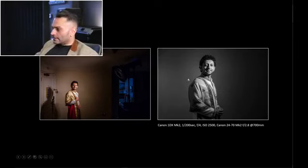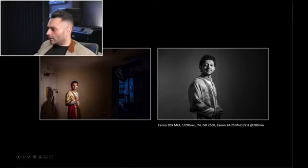The reason I'm getting detail here where I shouldn't be, even though there's no light, is because the light's bouncing off the door. So I've offset him close enough to the door for the door to act as a big reflector, and that's just enough detail and separation there, so you can see what's going on, you can see the outfit, but it's all about him and his face.